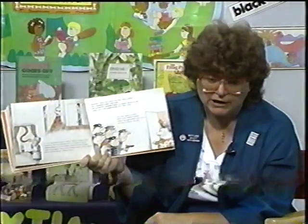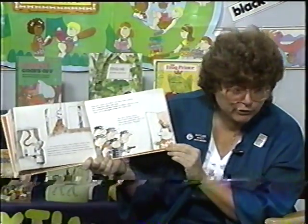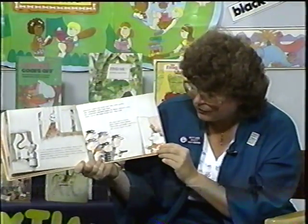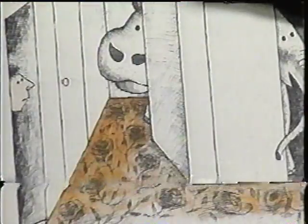Back at the apartment house where Mr. Muster lived, people were hearing strange noises. They were seeing elephants in the elevator. They were seeing hippopotamuses in the hall. And they called the police.